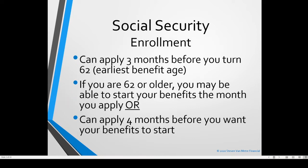You can apply 3 months before you turn 62, the earliest benefit age, and if you are 62 or older, you may be able to start your benefits the month you apply, or you can apply up to 4 months before you want your benefits to start.